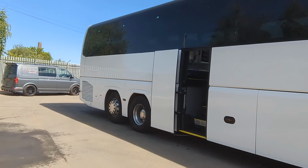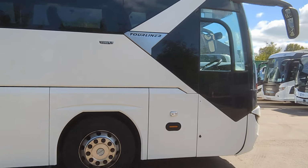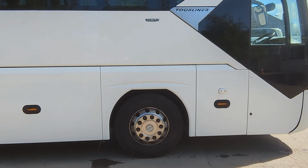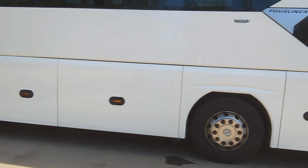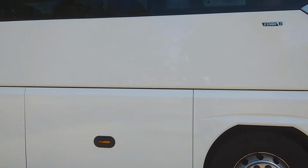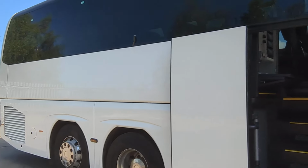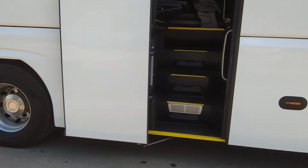13-metre triaxle Neoplan Tourliner. For me, best model of Tourliner you can get. Right length, right number of axles. Dead manoeuvrable. Alloy wheels are fitted. Bodywork's all in good order, on the offside certainly. Power operated centre continental door is also fitted.